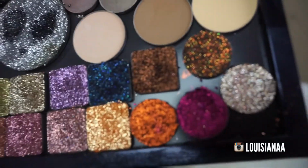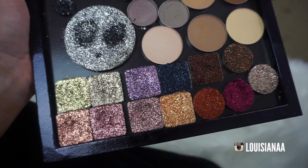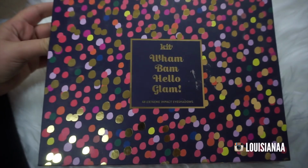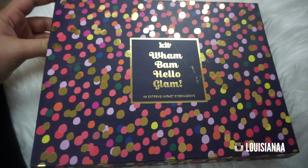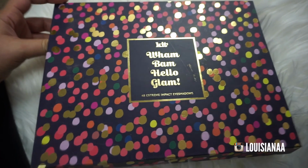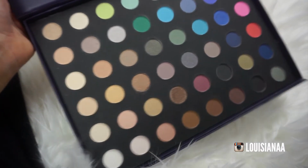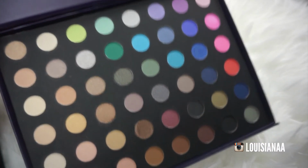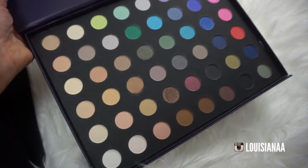Like, look at this raspberry colour. These just, yep. So much yes. And another palette that I've got is the Kit Wham Bam Hello Glam. This is from Mecca Cosmetica. It's 48 Extreme Impact eyeshadows. It's actually a really nice palette. Gorgeous colors. You've got some colored colors and some neutral colors and browns and stuff. So this palette's really pretty too.